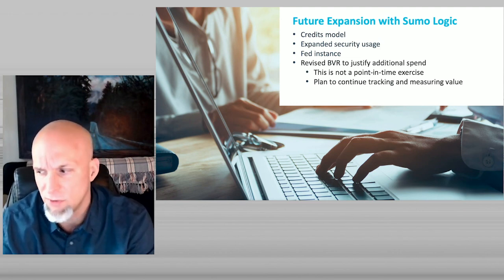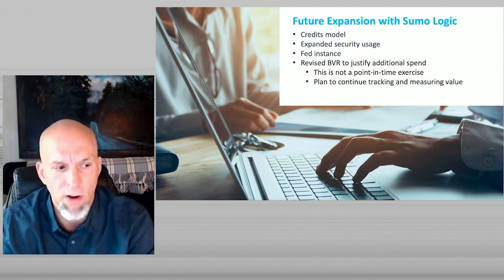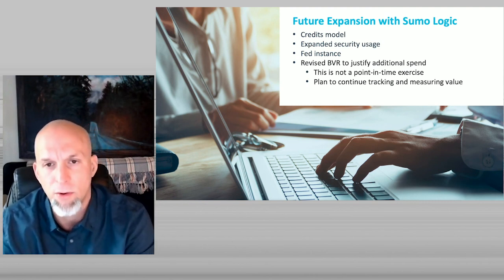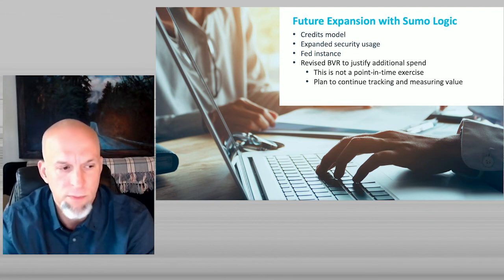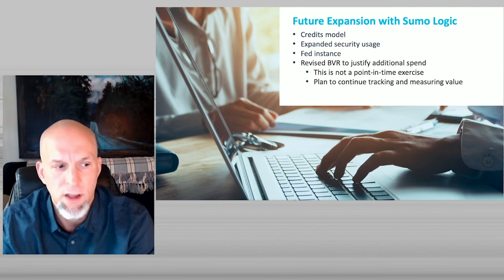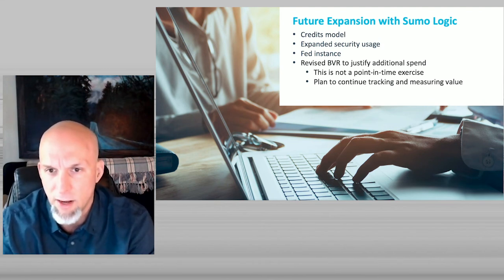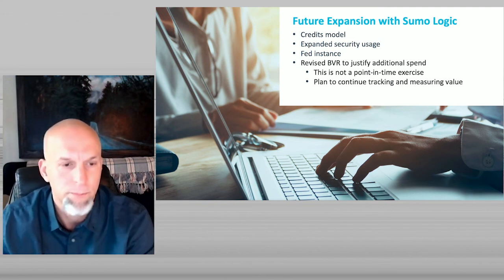Historically, we used a bunch of different security tools, and now we've decided to standardize on Sumo Logic for our security needs so that we don't have to train on separate tools. We've also gone into FedRAMP certification, so we have a Fed instance of Sumo, which has been very easy to set up. And probably in the next year or so, we'll engage the business value office again, just to check up and see, how's the value look? Are we getting the benefits as our usage changes and our business changes? Are we still getting the value we expect?